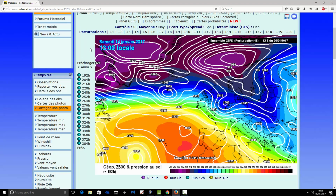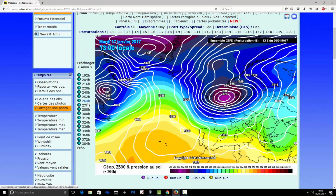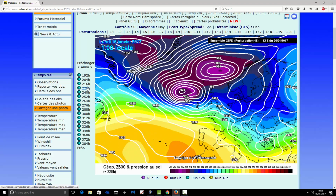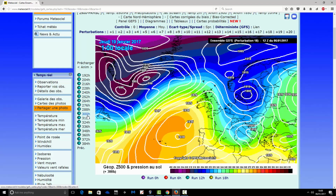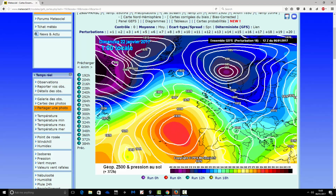Number 18 has a northerly wind to start off with on the 14th. Then we go quite stormy around the 16th into the 17th. That low pressure clears through, and then we have high pressure to the south, low pressure to the north, and the winds are in from the northwest, so it's cool but not overly cold.